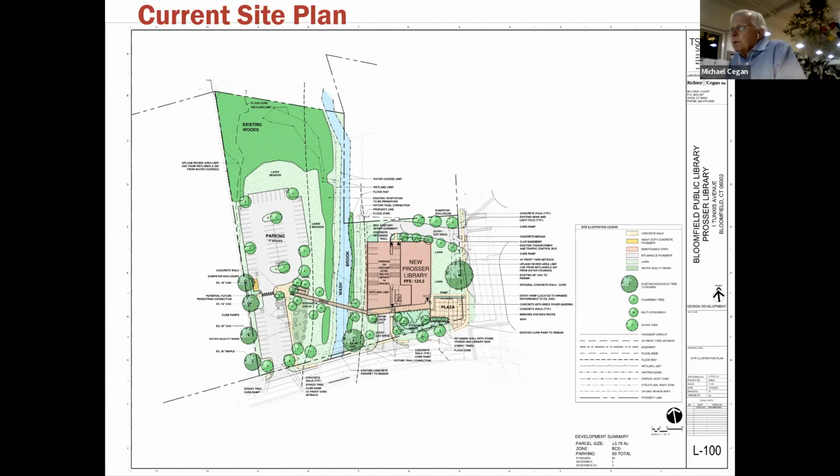That concludes a really quick overview of what we think are some significant changes and hopefully improvements to the overall plan. I'd be happy to answer any questions, or you might find, I'm going to turn over to Richard, that he may answer some of those questions, because he will talk about some site elements as well. Richard? Yes, thanks very much, Mike.